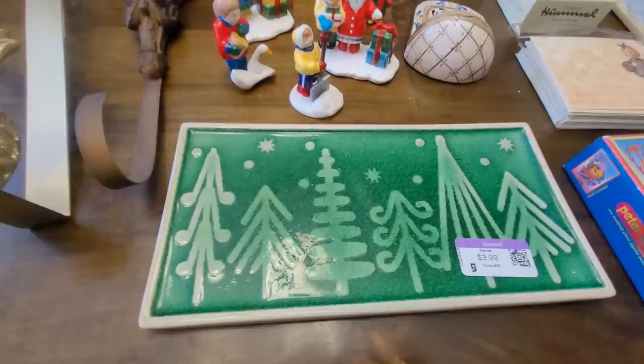The trees, I believe it's called linear trees. Yeah, linear trees. Originally $16.99. I haven't been able to find another one like this at all online, but it's really, really festive. Absolutely love it. I paid $4 for it. I am going to ask $25.